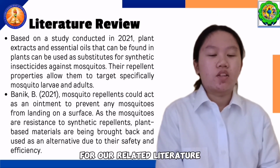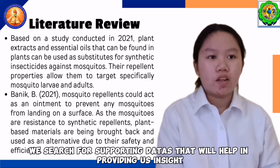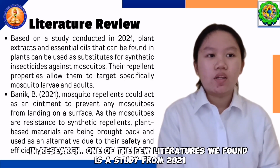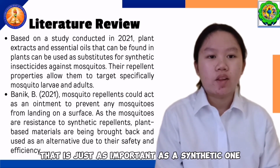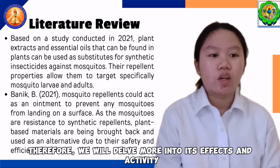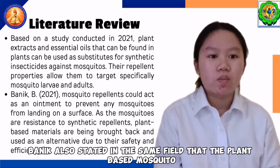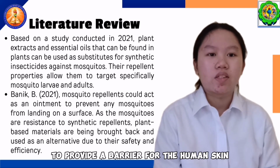For our related literature, we searched for supporting data that will help provide us insight, and use their work as a reference in research. One of the few literatures we have found is a study from 2021 that explains that we can use plant extract to create a repellent that is just as potent as a synthetic one. Many plants have been used in the past for this purpose, therefore we will delve more into its effects and activity in blocking mosquitoes. Panic also stated in the same field that a plant-based mosquito repellent could also be used as an ointment to provide a barrier for the human skin.